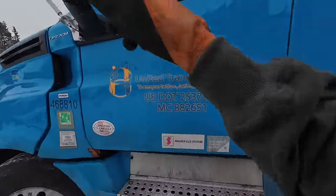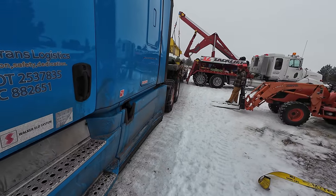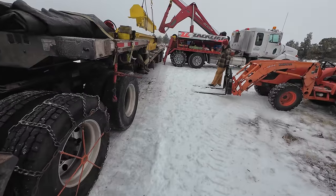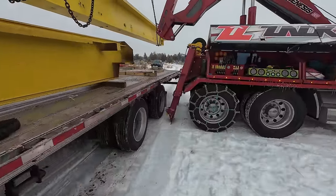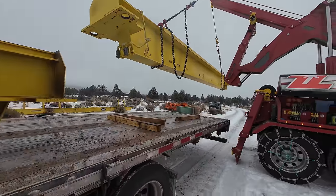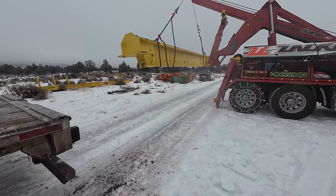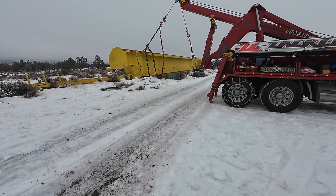Take it real easy and turn that way a little because I'm right close to your tires with my outriggers. Yeah, you're gonna clear just fine. Perfect. That's a big piece. I'm sure we'll become friends. Yeah, because this has to go back up at some point.